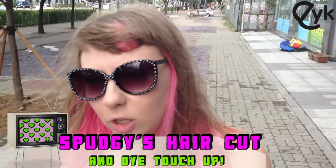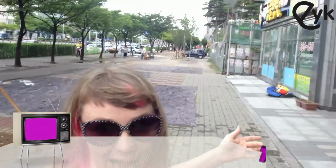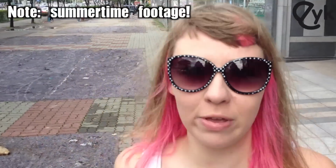Captain Spudgy. He's been looking really scrudgy lately, like an old man. So we went in to get his hair cut. We're heading to pick him up now. We're hoping that he's going to look like a big blue and white puffy marshmallow.